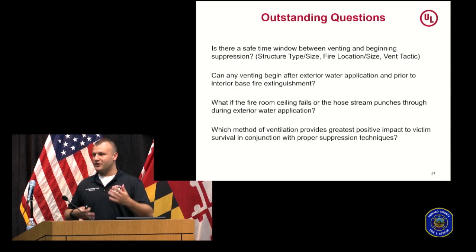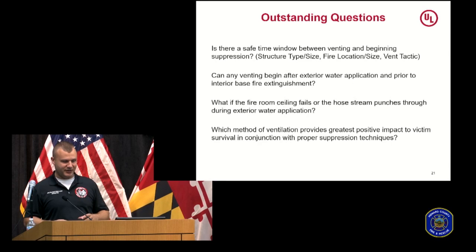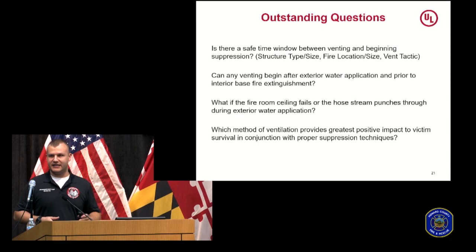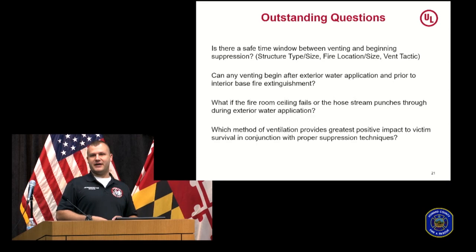So what happens? What are the visual cues surrounding that, and how can we have a positive impact? And then lastly, what type of ventilation method in conjunction with proper suppression is going to provide the greatest positive impact to victims?